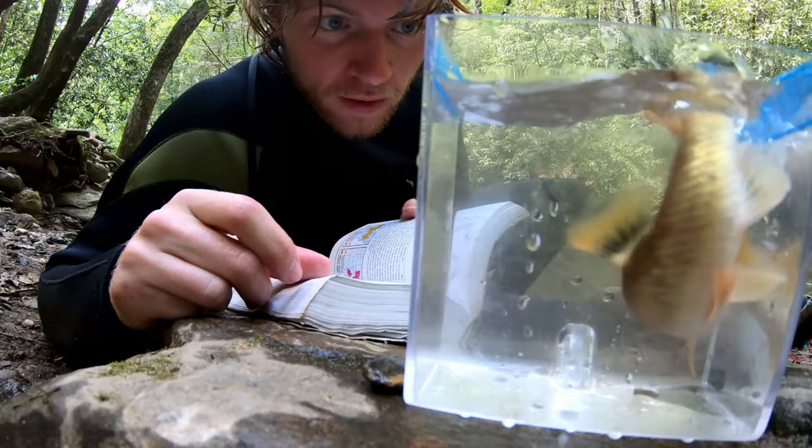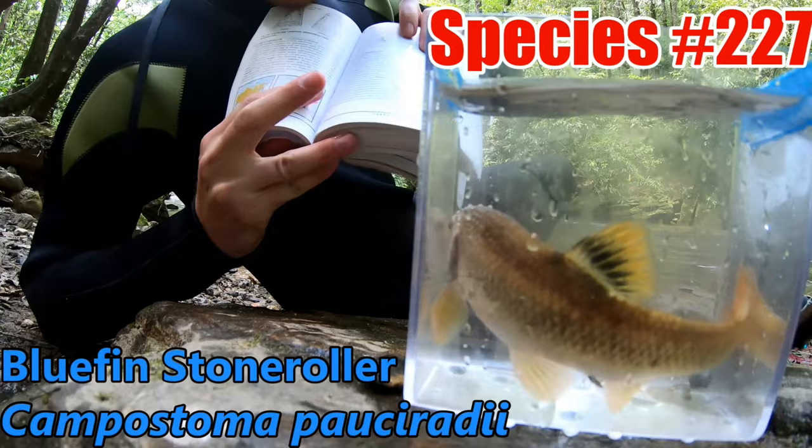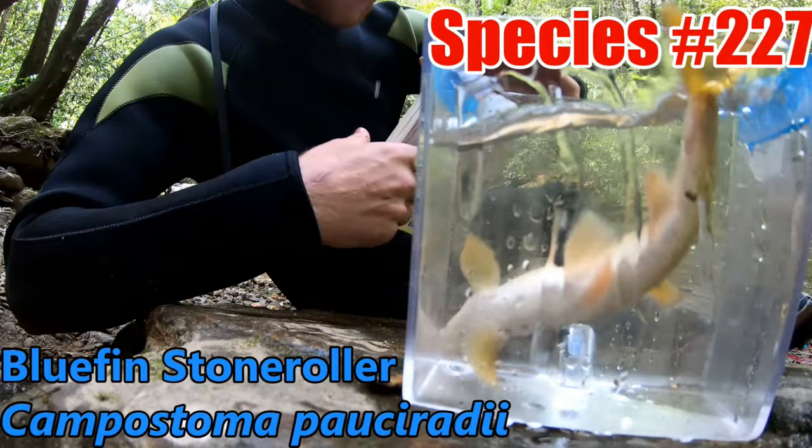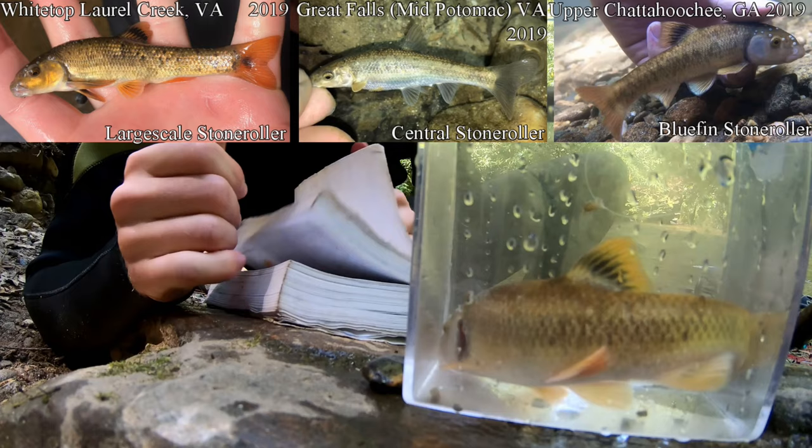According to the Fishes of Georgia website that I created a spreadsheet out of, bluefin stoneroller should be the only one that exists in here. And according to the Peterson Field Guide, bluefin stoneroller occurs right there. That's a tiny yellow sliver. So actually, it might be the stoneroller with the smallest range. Oh, Highland. So I've caught largescale, central, bluefin. Now I need Mexican and Highland to complete the Campostoma conquest.